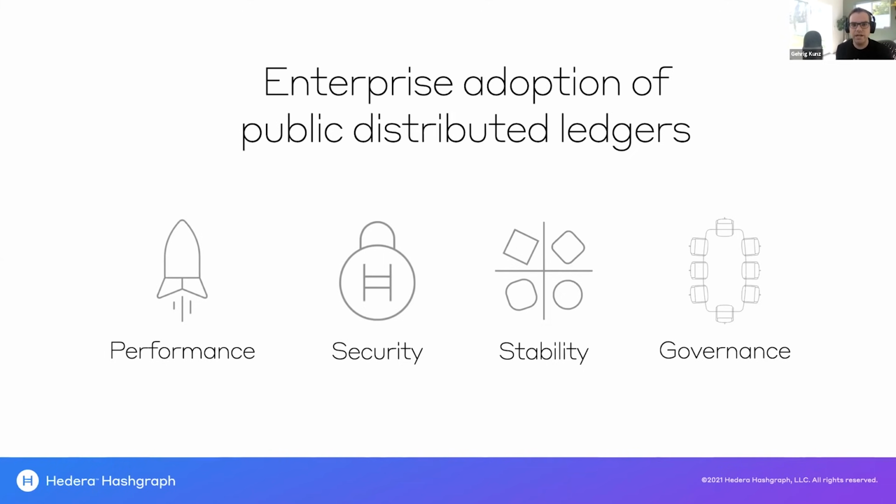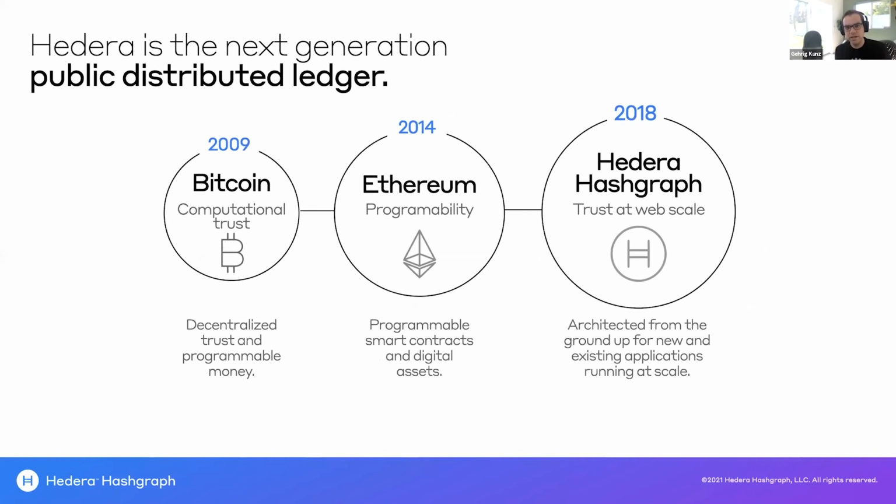So to really start with Hedera Hashgraph, for those unfamiliar, we're really focused on enterprise adoption of public distributed ledgers. There are a few things that we believe have to be improved upon in order to reach mainstream adoption: performance, security, stability, and governance are all at the top of everyone's minds these days when it comes to this technology and the innovation it can create. Hedera does a good job of solving that. We really believe that we're the next generation of public distributed ledgers, architected from the ground up for new types of highly scalable, highly efficient applications like the ones Neuron is building. So we're so excited to have them on the call today and hear a little more from them directly about how they're using Hedera to innovate within this drone space.